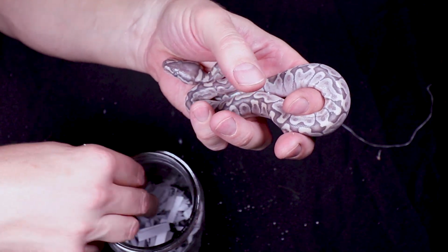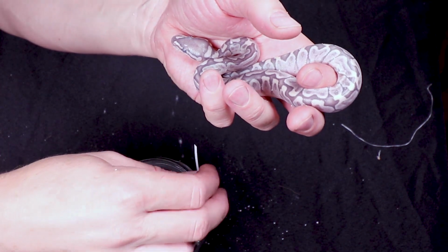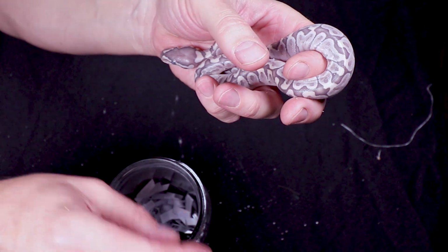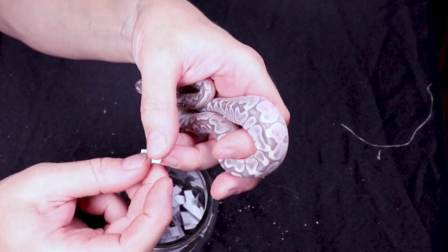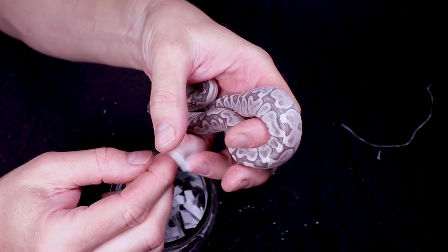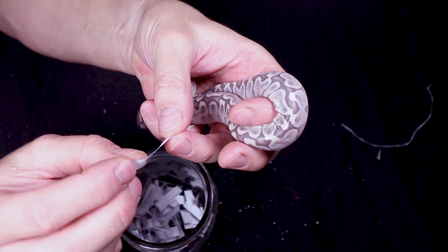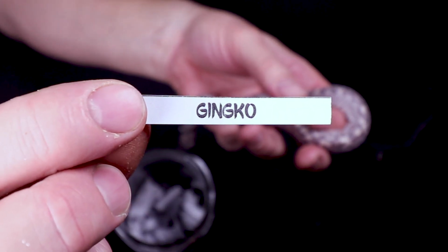Alright, so I was thinking about that last name, Kai. I don't know if that's gender neutral. And Jeeves, I think I already have a Jeeves. So we're starting to get some duplicates in here. Let's see. I don't think I have this one. How about that? Ginkgo. Nice name.